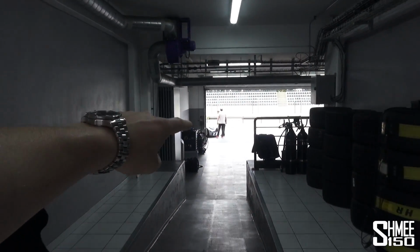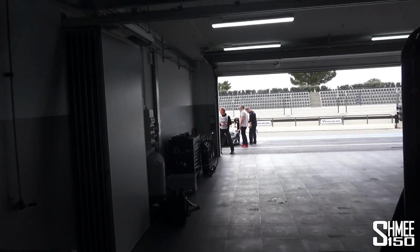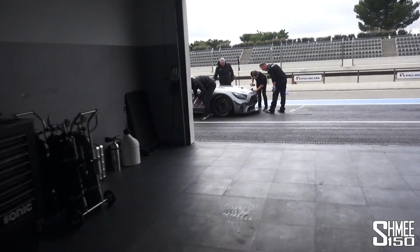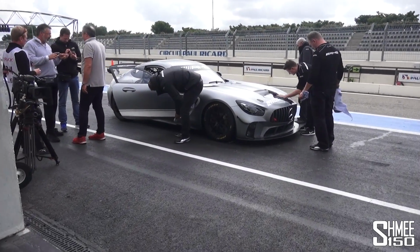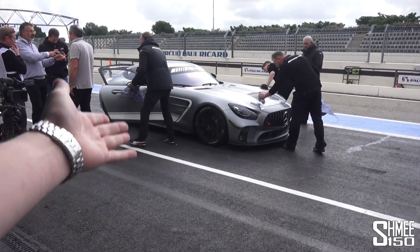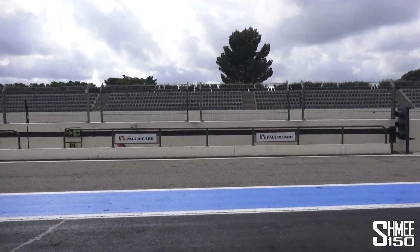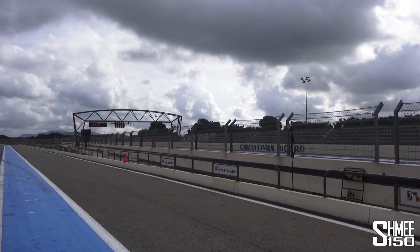Walking through, I can already see it just poking out there at the end of the pit box into the pit lane. That's the car that I am going to be driving, that we're going to take a look at in a moment. Just look at that thing being cleaned up from the previous run, the factory car. But my word, that is my car on complete steroids. And I'm going to experience it here at Paul Ricard, which is this legendary, epic track. Such a cool place to drive.